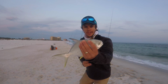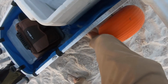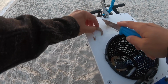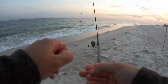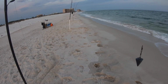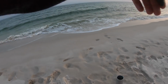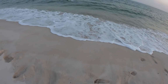Pomp number three, he's definitely not gonna be legal. We're gonna get him back. All right. Try to get a bait out because I really wanted to try to get a pompano. I know this is crazy. I just loosened up that drag. He's just hanging out down there. But we're focused on pompano.